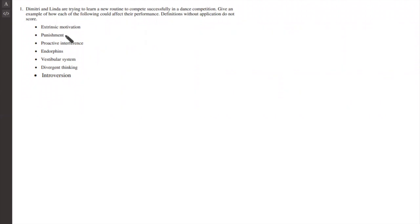Okay. Proactive interference. So for sure, look this one up. The interferences are tricky words. But then after you do that, give me your best attempt. Well, I know proactive interference is when old information gets in the way of learning new information. So I guess since they're dancers and they've had to memorize many types of dances and many choreographies in the past, those dances could get in the way of them learning their new dance for the competition.